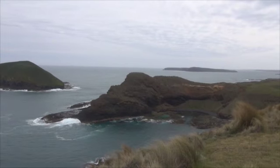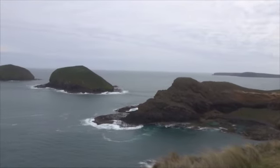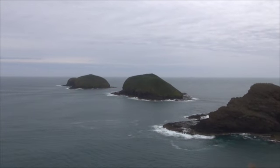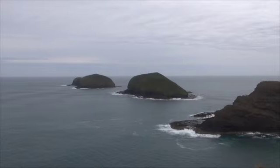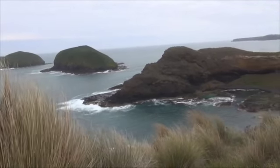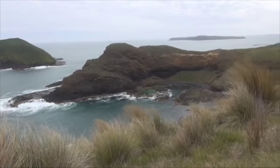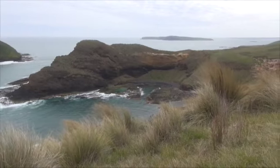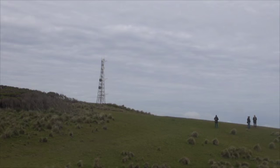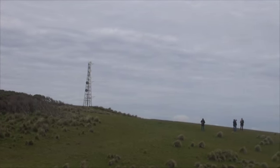At Cape Grim, and this is looking down into what they call Suicide Bay. These two rounded islands are called the Doughboys. It's not hard to see why this place could be called Cape Grim. It's bleak and very windy, but has a certain beauty as well. This communication tower has collection points along the tower where air samples are collected for air quality analysis.